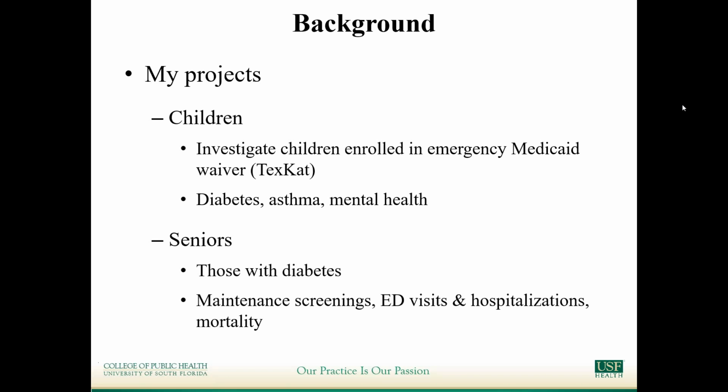And the TextCat waiver was actually the largest in the country. It provided roughly 6 months of coverage, and it ended in June 2006, so a little bit less than a year after Katrina hit. In that branch of research, we looked at 3 different types of conditions: diabetes, asthma, and mental health, and we'll talk about our findings in those 3 areas in a second here.